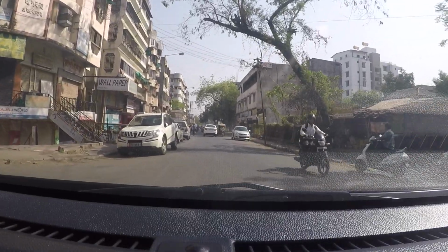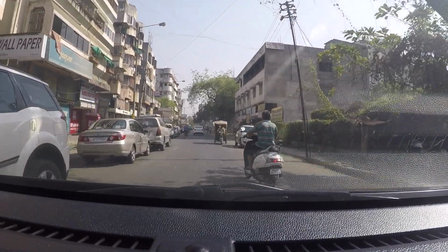Whenever you roam around in the city, if someone tells you 100 rupees to go from this place to that place, you can bargain and come down to 80 rupees. So 20 rupees ka margin wo log rakhte hai. So that's a quick tip for you guys.